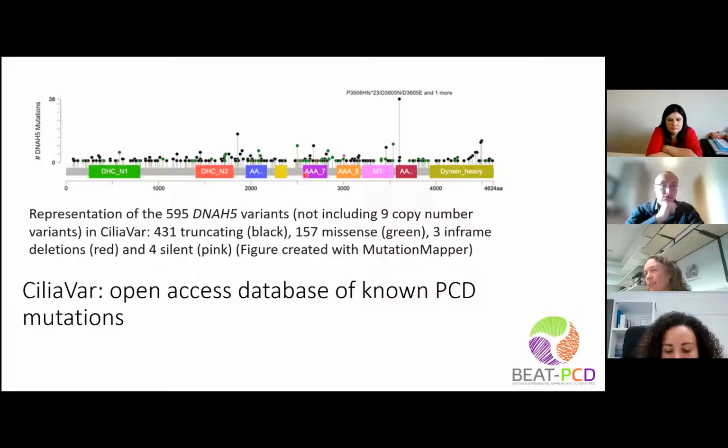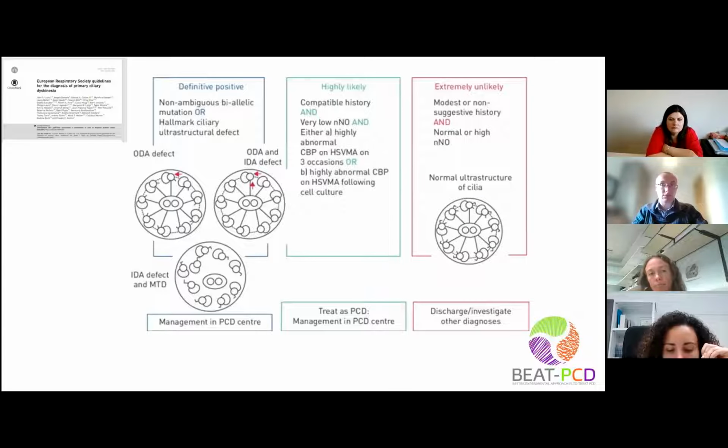So if this was CF, you'd have a big delta F508, can't say it, a spike here, and then a few other little ones, but this is just in DNAH5. Most people have their own mutation, and I think Hannah and Marie and Debbie are going to talk a bit about this more later on.